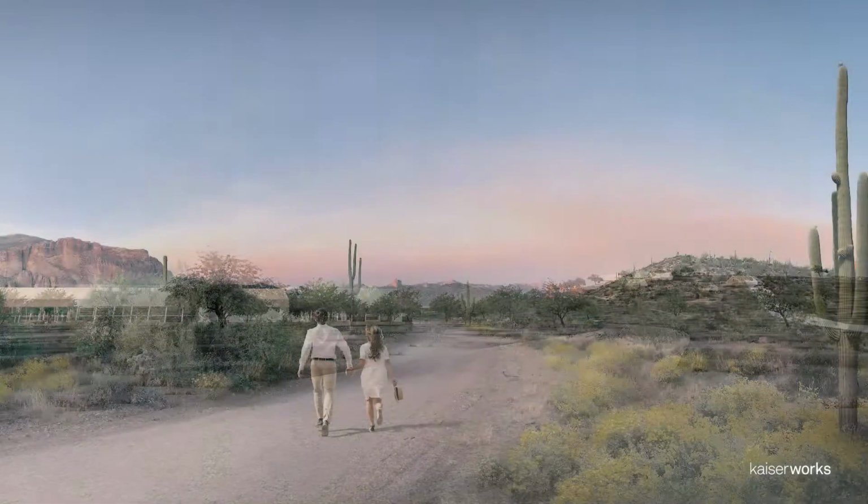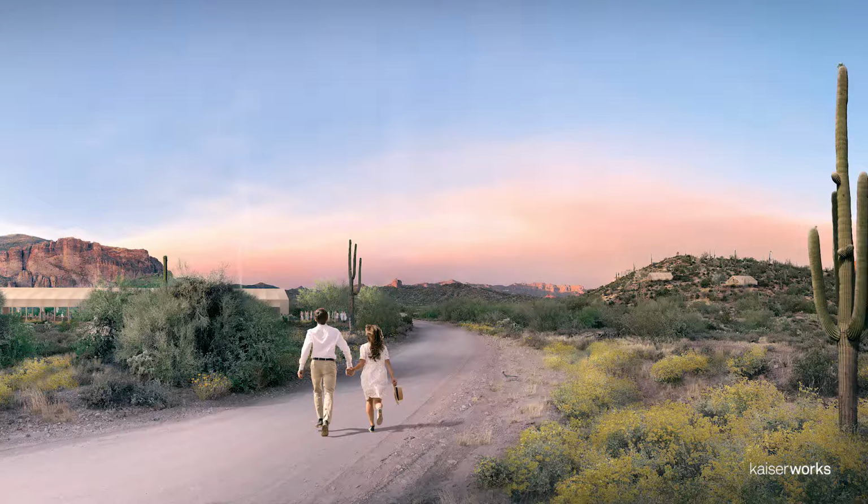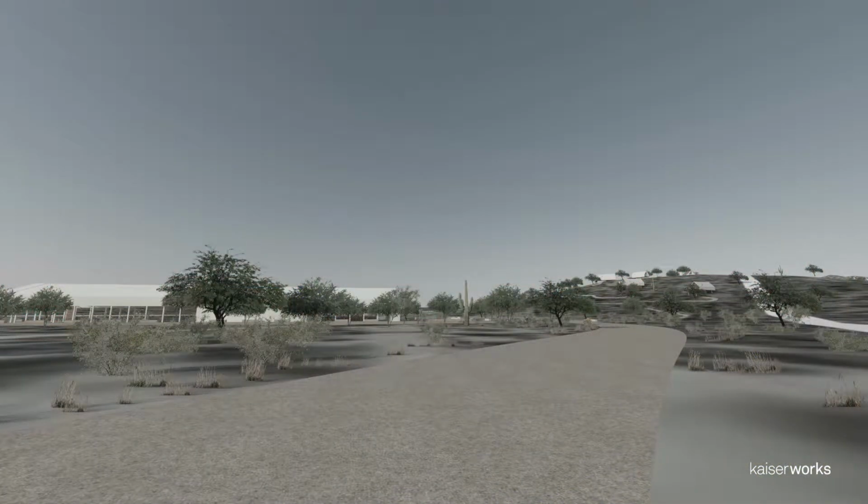We're now fading into a rendering that we've created at dusk. This is at the point in the road at which you first begin to see the main event tent on the left-hand side of the road, and on the right-hand side of the road you see the first 2 of 5 of our first tent groupings. These are the individual tent suites that can accommodate between 1 and 4 individuals depending on how they're configured.